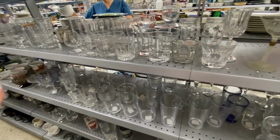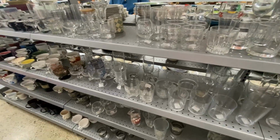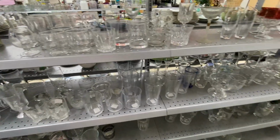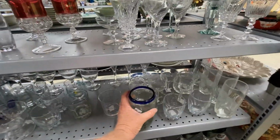These were very interesting. I had never seen any glasses that looked quite like this. They were heavy, and they had kind of an ombre look to them. They were just really pretty. So we picked those up and brought those home.